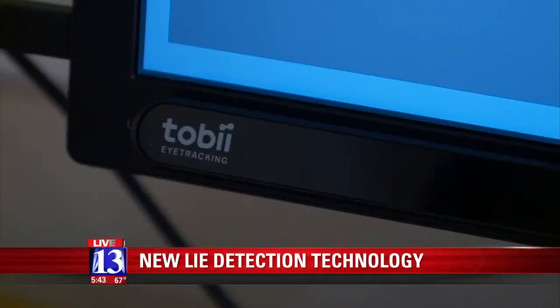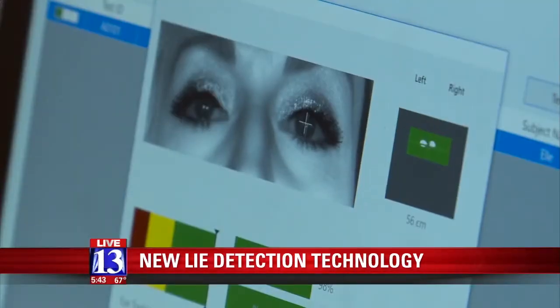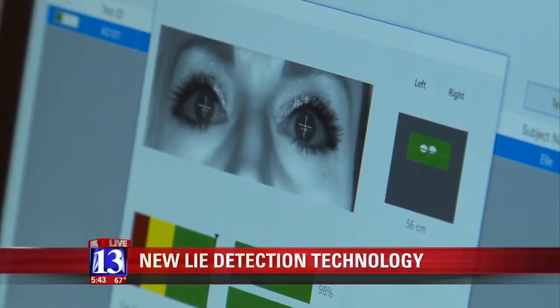The software is called EyeDetect. It uses this small little bar to track your eye movement and see if you're lying. It was developed by researchers at the University of Utah, and now it's being distributed around the world for companies to use. So we have this product being used across more than 450 customers in 40 countries in the world.